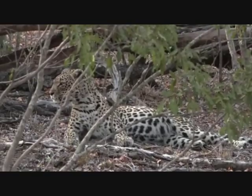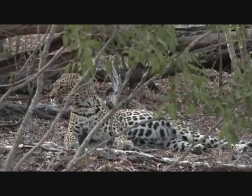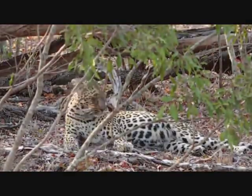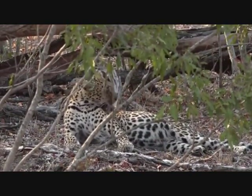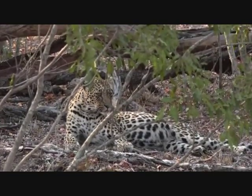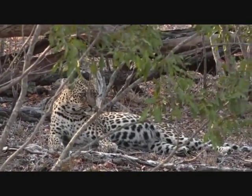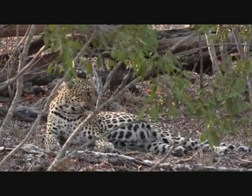Leopard's not quite as relaxed as the lions can be, constantly looking around. Lions have the upper hand of being the top predators in the bush, so they can just relax a little bit more. But she's got quite a nice little sheltered spot. The wind is starting to gust again. The clouds are clearing, the sun is coming out. So I will sit with her and see what she gets up to. Very happy, very comfortable in there. Breathing a little bit heavy.